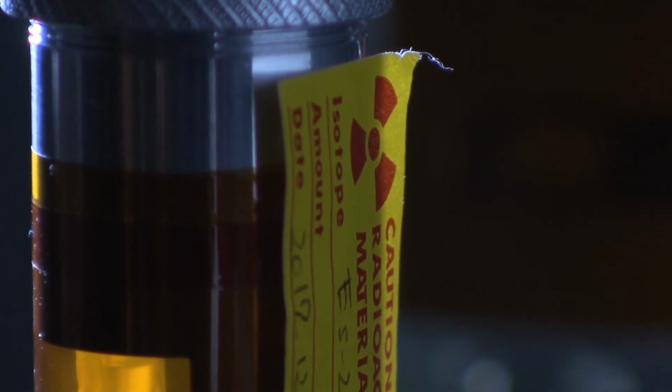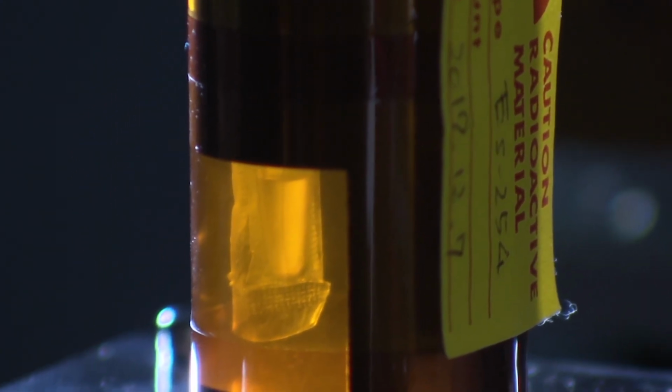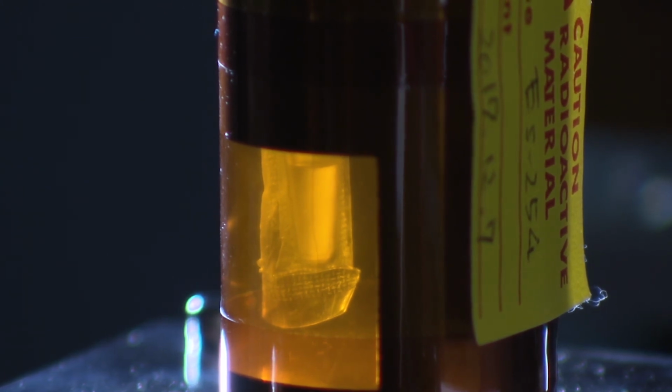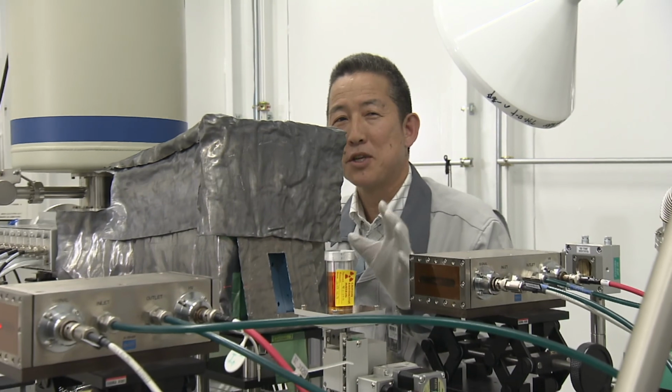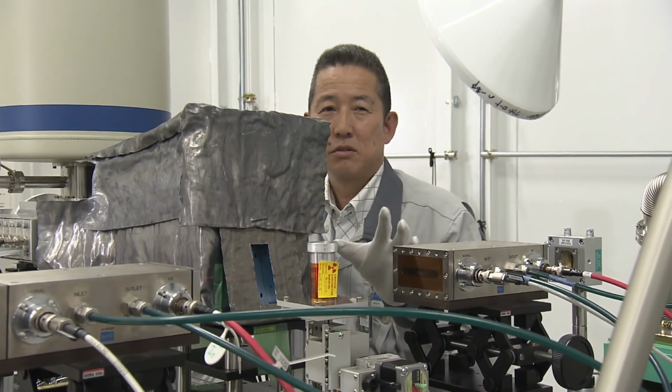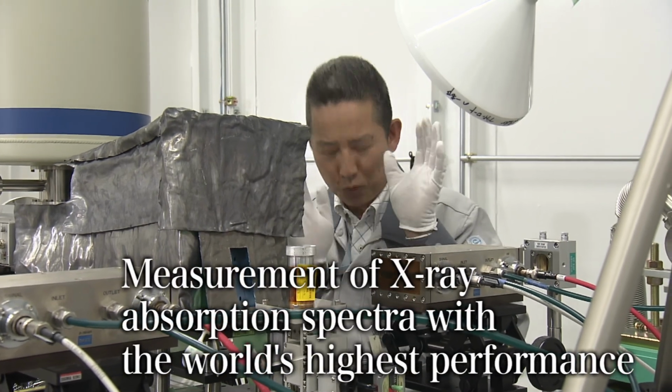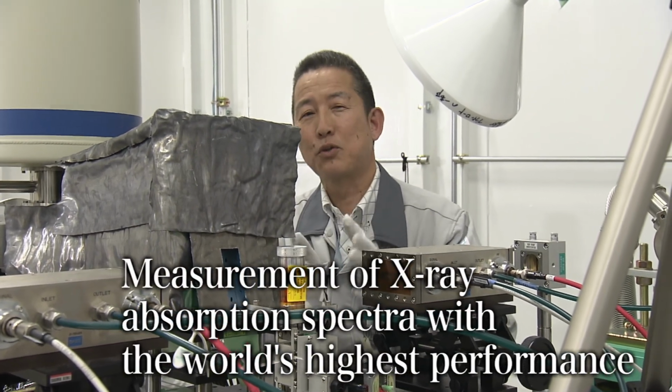This experiment is conducted using small concentrated sample solutions in the order of 10 ppm. Only this apparatus can conduct this kind of experiment. The analysis of these high concentration samples is only possible through the combination of an intense radiation beam generated by Spring 8 and the use of this detector. This beamline, the ZAFS, is the only one of its kind in the world that can measure X-ray absorption spectra.